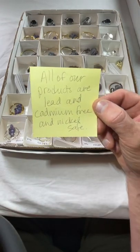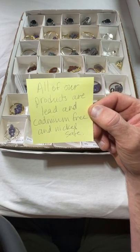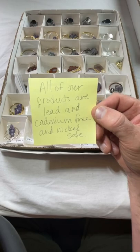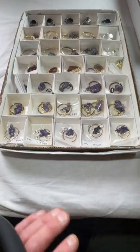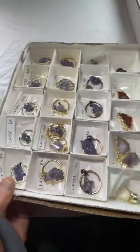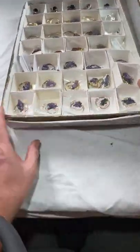So, this is my disclaimer, just so everybody knows. I see you, you're unblocked, but I didn't see any numbers from you. All of our products are lead and cadmium free and nickel safe. That's my caveat, because we made sure of it ourselves. We took a special trip to the factory that makes them. It was really awesome. That was like four or five years ago.